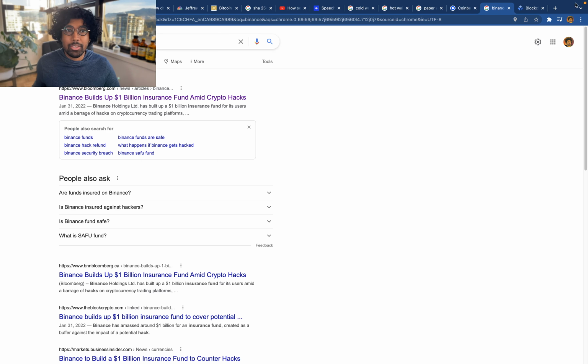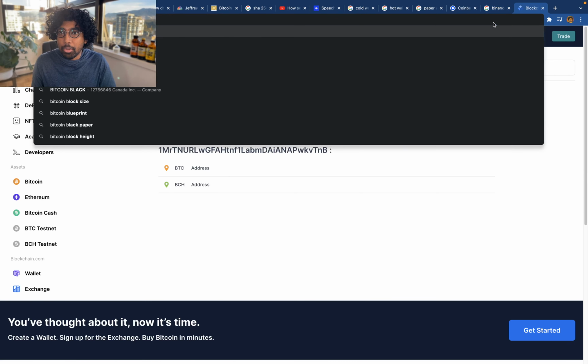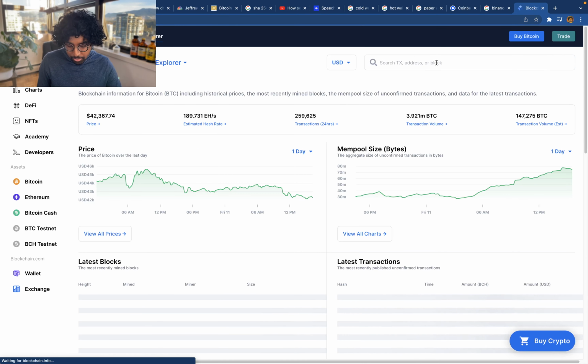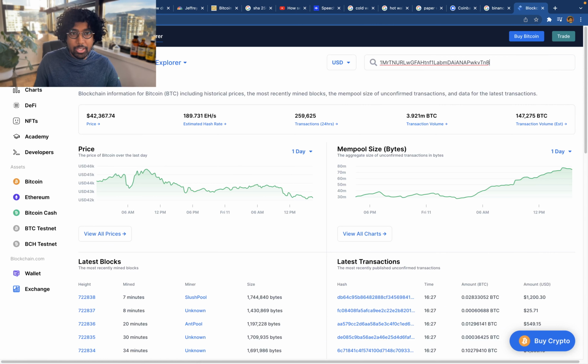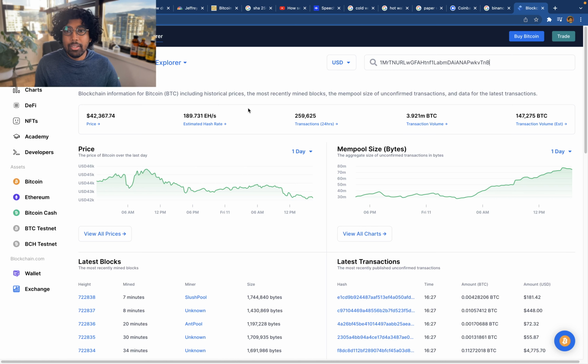So basically you go to the Bitcoin Block Explorer, right? There you go. Click search, and then you paste the address, and the address is the public key, and bada bing, you got it, right? So most of the things you do will be with the public key, not the private key. Now, if you were going to send Bitcoin, that's when the private key gets involved, and we can talk about that in a separate video.